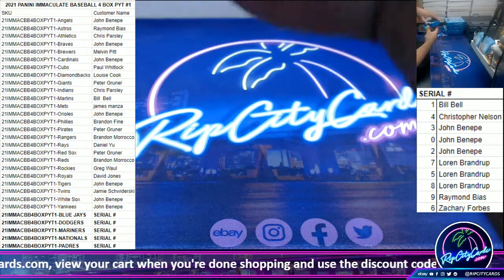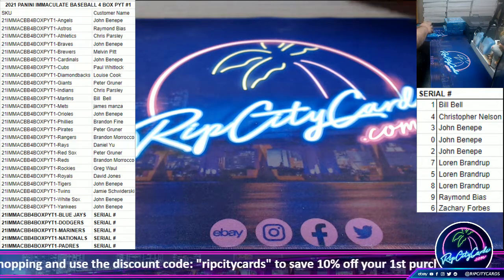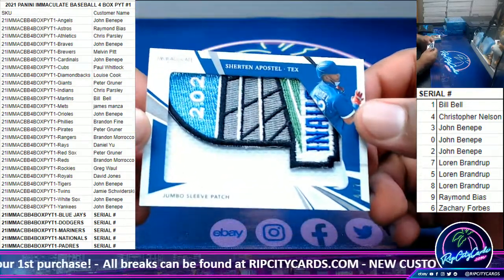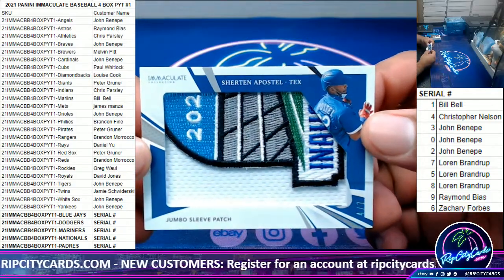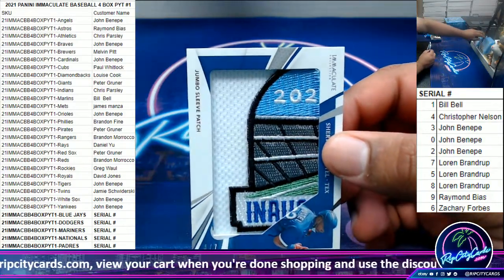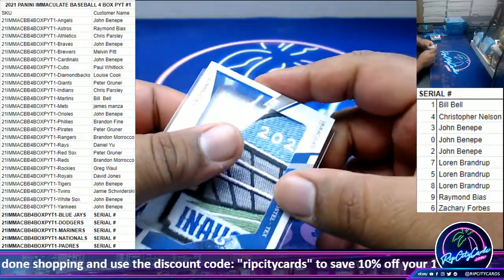Ooh, that's a nice patch. All right, check it out. Not sure where that's from, but jumbo sleeve patch, 4/7 for the Rangers. Apostel, shirts and Apostel. Very nice patch on that.